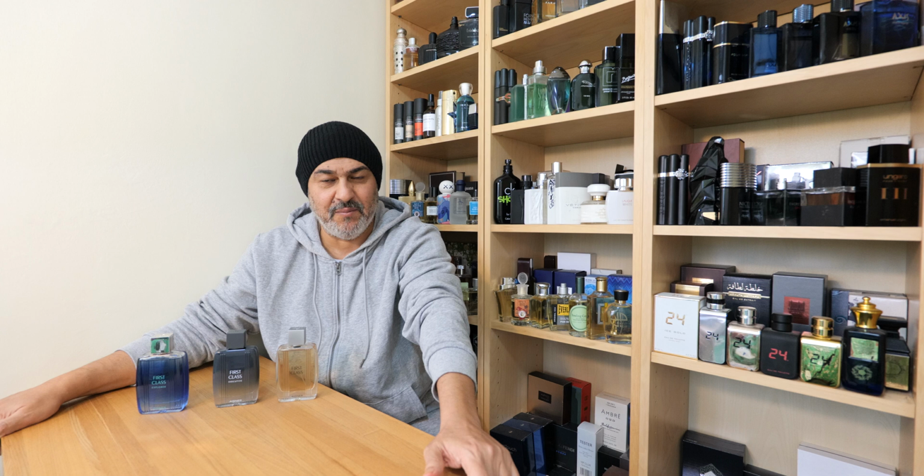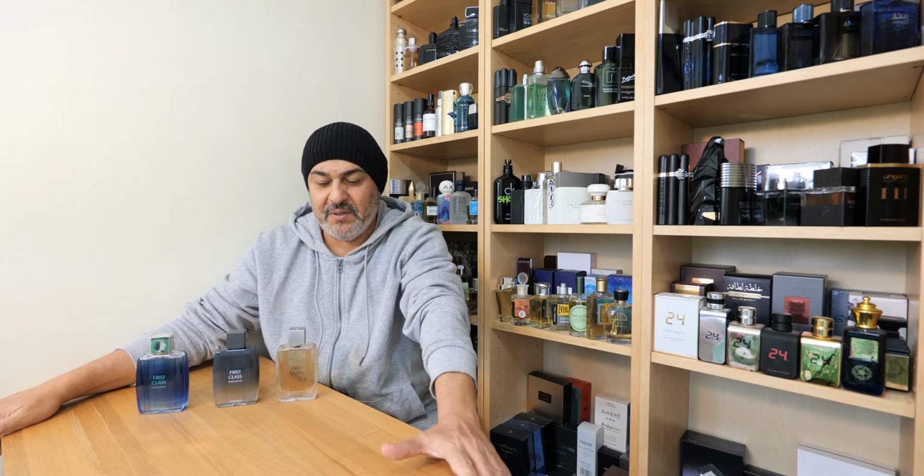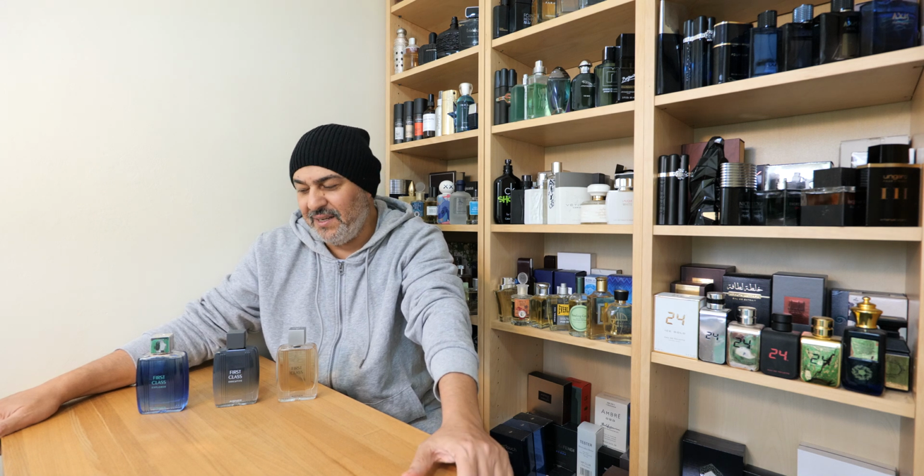I try to bring to your attention fragrances that are usually very good value for money. They smell good. I think at least you should do your research, try them for yourself and see if they're any good to you. So today I have another brand or house that deserves more talk, because they make very good fragrances for very good prices, but unfortunately they don't get that much attention.